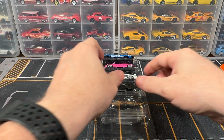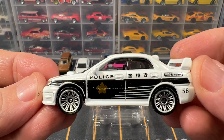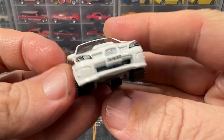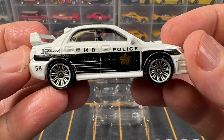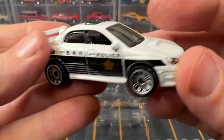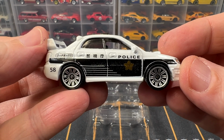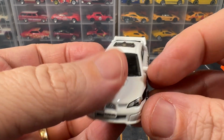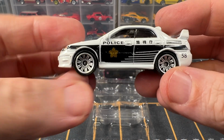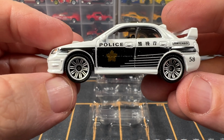Next up, we have got a Subaru Impreza police car, and this is a Japanese police car. This is done in white. Now, this car is not a true 1/64 scale. This is actually a 1/61st scale. I think it looks pretty good, and I like the rims with it.